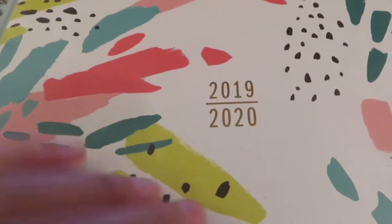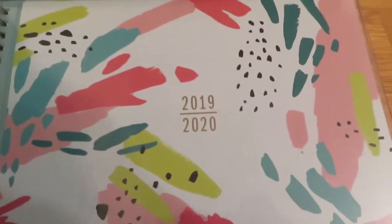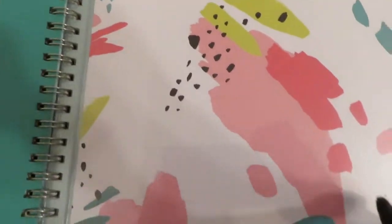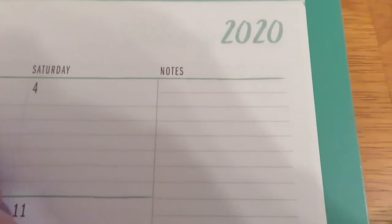Alright, this is the planner I use, the same one that I had for the fall, obviously. It's just from Target. It's pretty big. I think next year I'm actually going to change it up a bit because the spirals keep coming out, and that's really annoying. First thing I'm going to do is color coordinate all my classes, and I usually just write that in the notes section on the side.